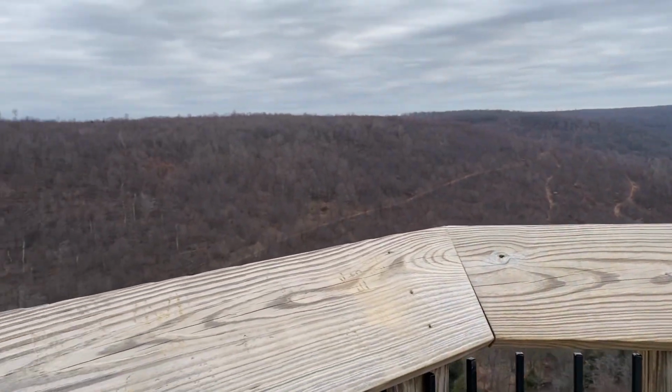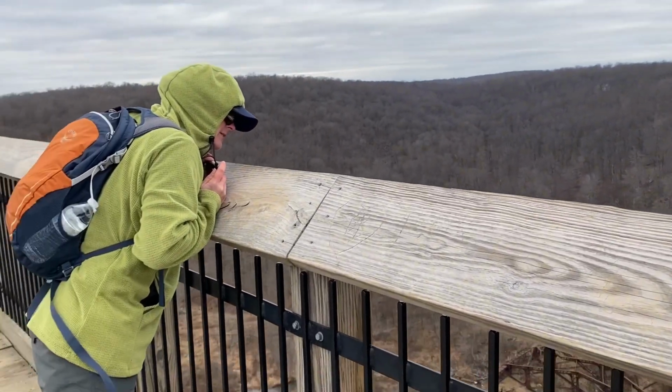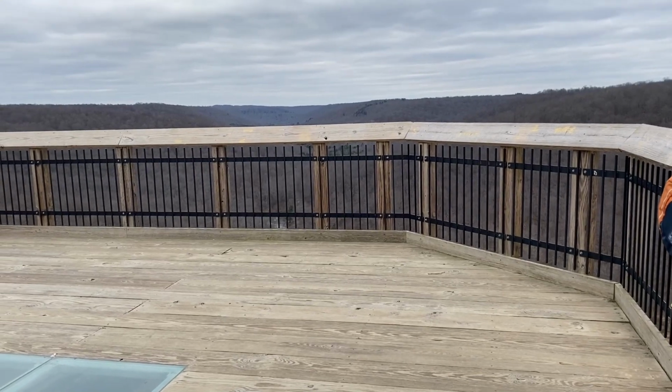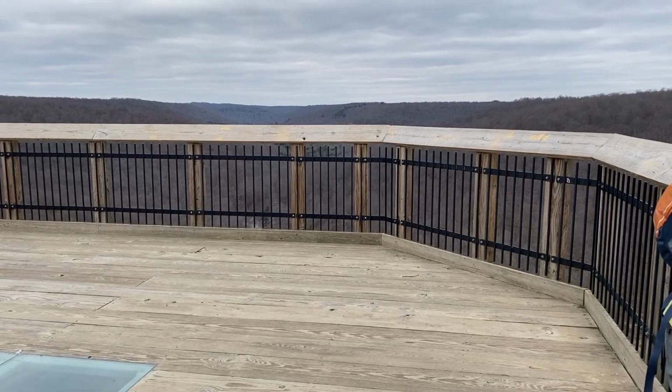And I have to tell you, what is making it even more terrifying today is this wind. It's really gusting today, to the point that I had to stop and stand a few different times to wait for the gusts to stop.